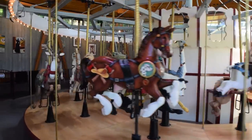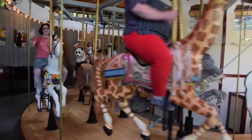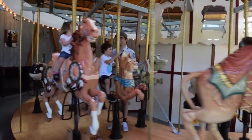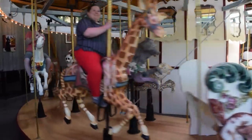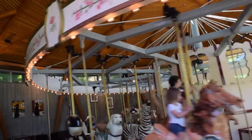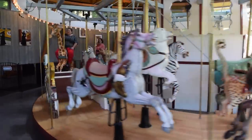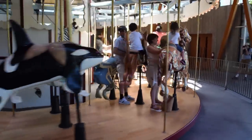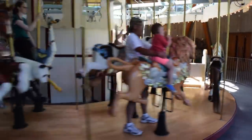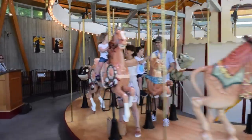You can see the different folks going along. I think if I'd get on the carousel to ride, I'd probably be best suited to ride a monkey. Look at that. Wow. Just wonderful. Alright, so on with the tour.